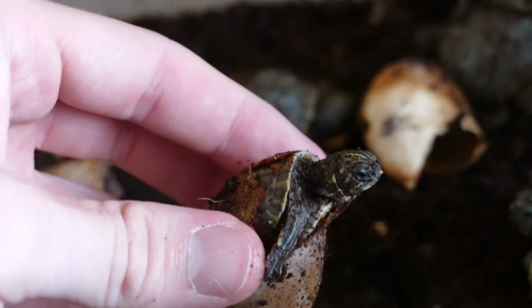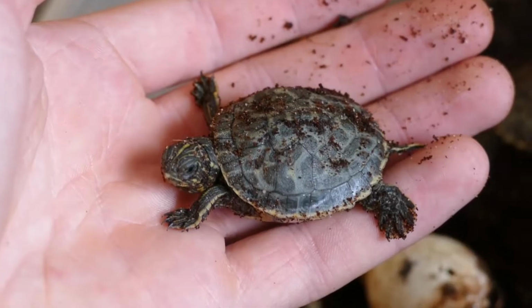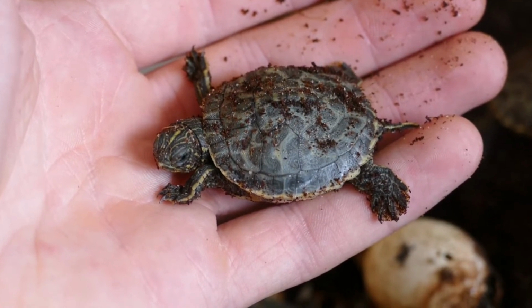If they're given time, these turtles become practically indestructible to anything natural. So all I'm doing is getting these turtles past this brief, difficult part of their life before releasing them.